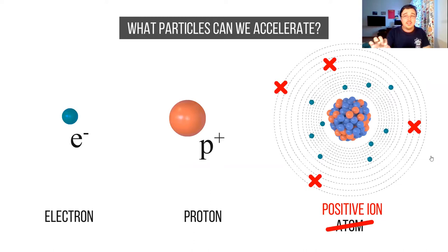But if we remove some of the electrons from their orbits, we will have an incomplete atom. From this system, we take some electrons and it becomes more positive. So it's positive, and this can be accelerated, because when we have a positive ion, we can control it with the electrostatic field and so on. So let's go to the acceleration point.